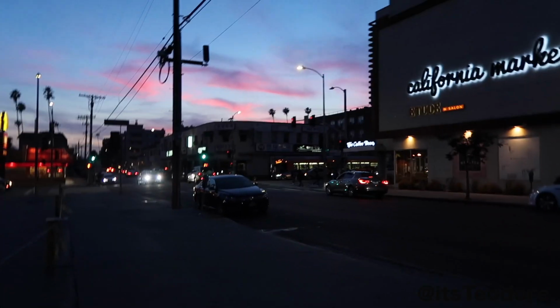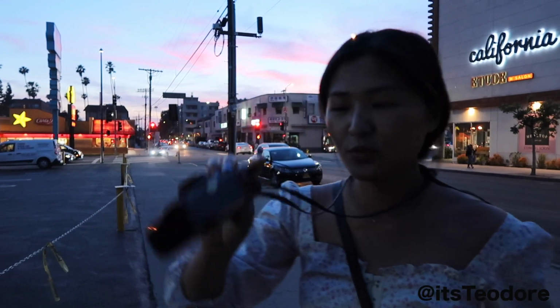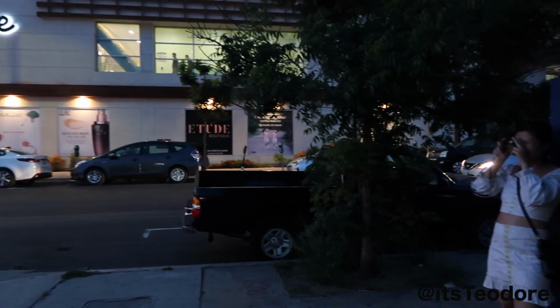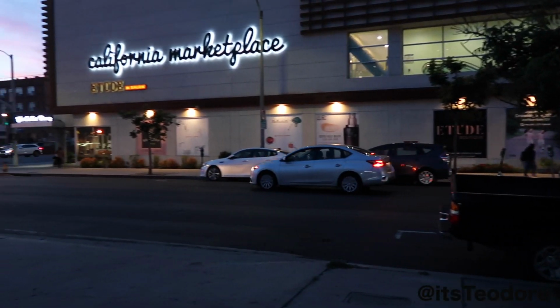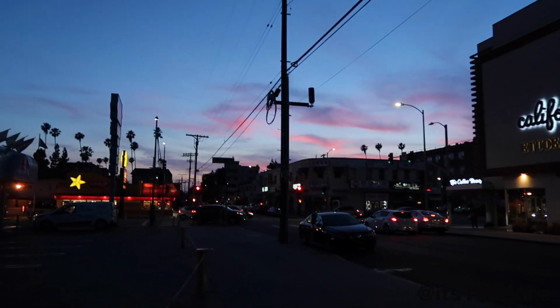Yeah. That right there. Guys, I'm on my last exposure. We're on the 24th one now. I'm gonna take a picture of this beautiful sunset. I don't know if I'm done or not. It says 24, but I don't know.